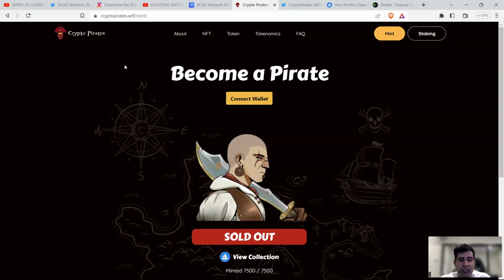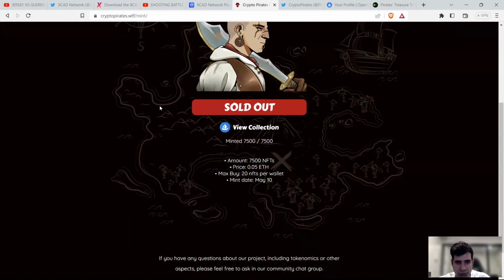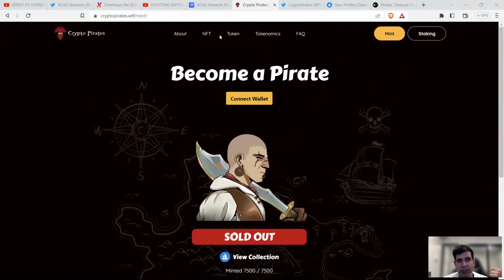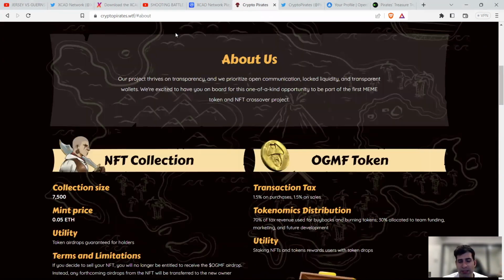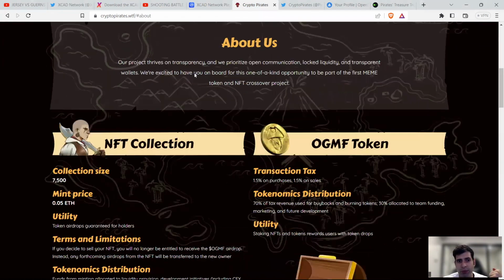But what I've seen is this project is basically consisting of a lot of key opinion leaders, influencers, project CEOs, a lot of active people in Web3 space, especially in NFT. They've designed this concept of meme coin with utility. So basically, if you go to the token or about page, they have an idea of having a transparent way of launching a meme coin.